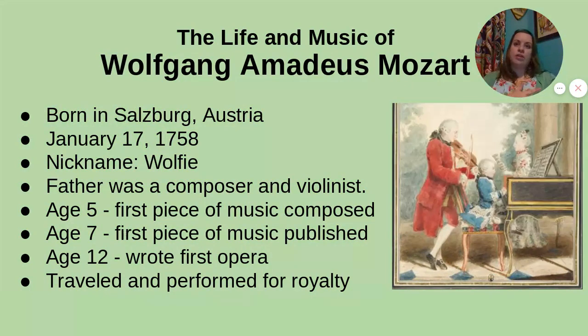So that's over in Europe, across the Atlantic Ocean. And he was there for his whole life. He lived in Austria and may have traveled around a little bit, but most of his life was spent in Austria and definitely in Europe. His birthday was January 17th, 1758.